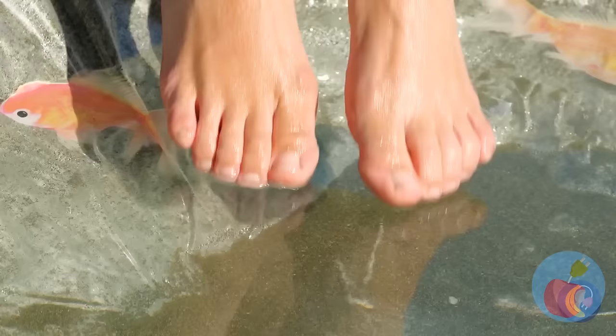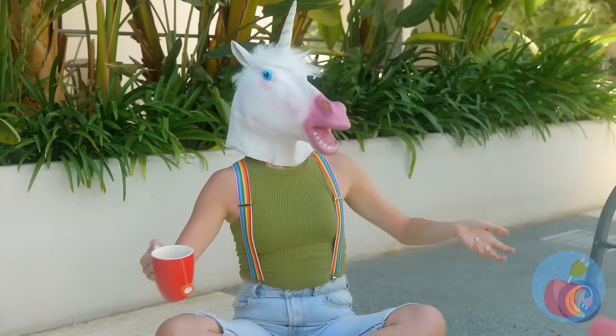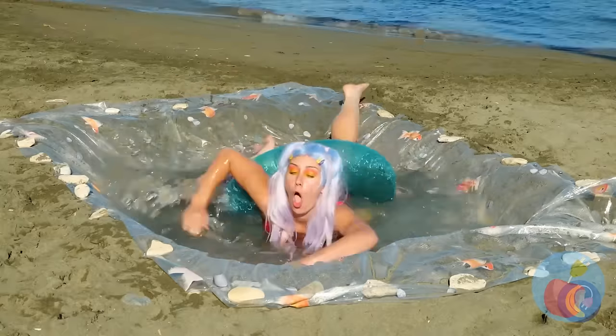Oh, cold! Where's a portable hot tub when you need one? Oh. Well, this electric kettle will do for the time being. Just right, and plenty of room for a doggy paddle.